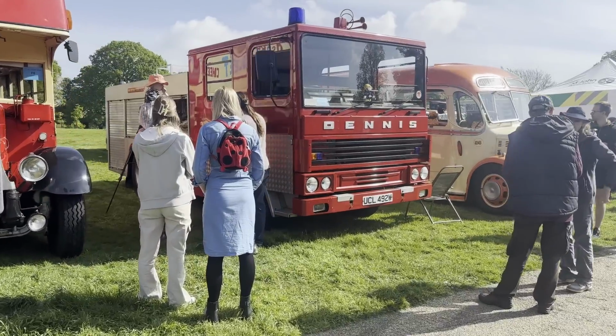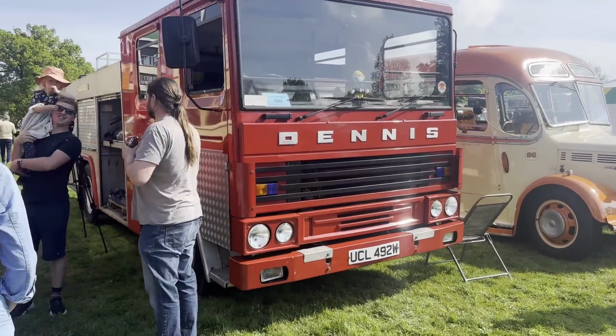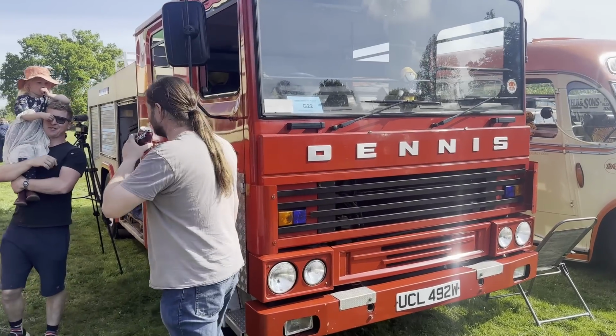Having finished their walk around, the guys came back to find me, but I was busy chatting to the public and showing off the fire engine. So they gave up and went back to looking at the cars.